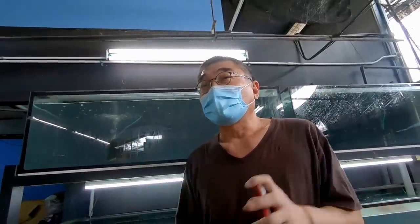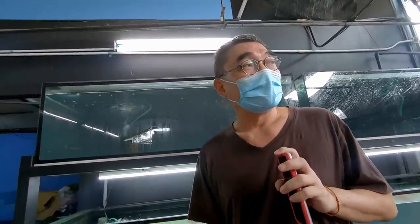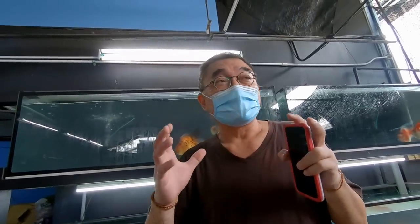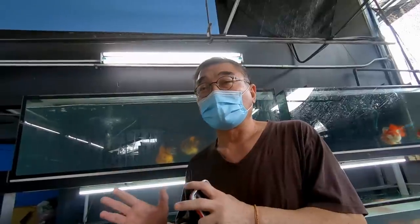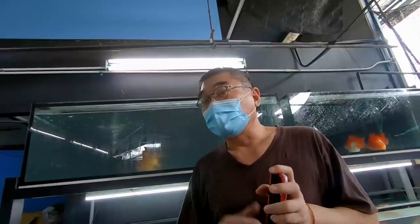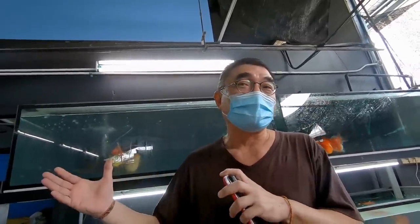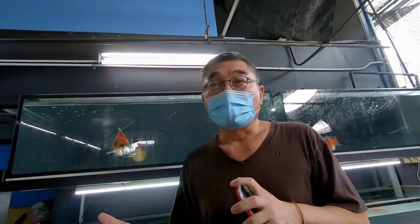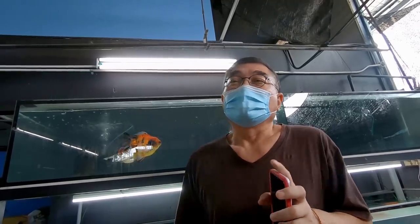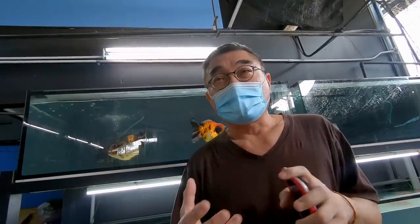So very small farm, very compact. So it's more like what we call specialized in a certain breed. For example, they specialize in Ranchu means Ranchu, Oranda means Oranda. They don't mix. Okay. So, and then also division of labor. For example, it's a different culture for the Thai. They are willing to share, especially among the villagers. China secretive. If I got any secret weapon, I'll keep it to myself. But for the Thai, they'll share.